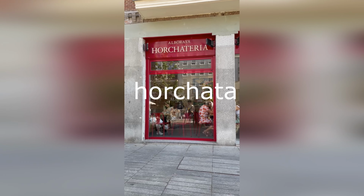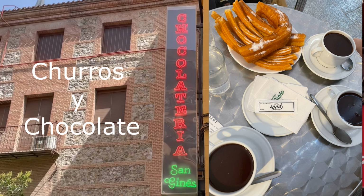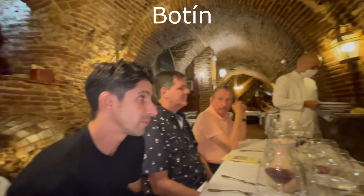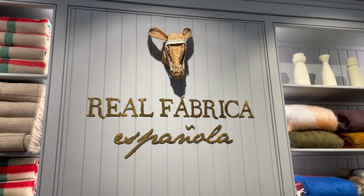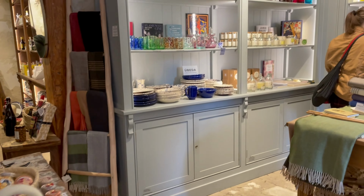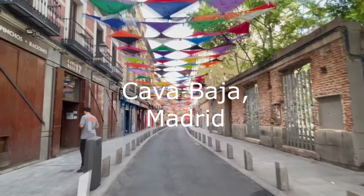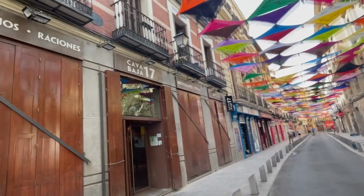Casa Tony, drink some horchata, especially in the summer. In winter, have some churros y chocolate at San Ginés, or hot chocolate at El Riojana. Dine at the oldest restaurant possibly in the world called Botín. Try violet candies at La Fábrica Real or La Violeta. Have some wine pairings with lunch at Vinoteca Moratín. My favorite street to tapas crawl on is Cava Baja in La Latina because it has more than 50 tapas bars.